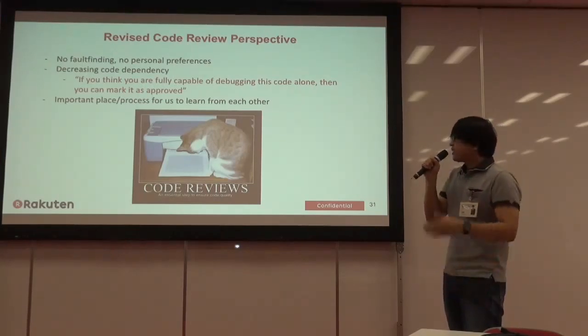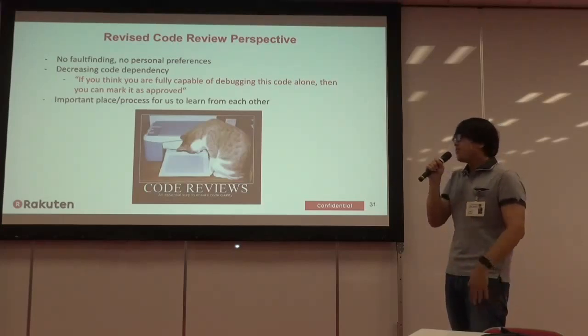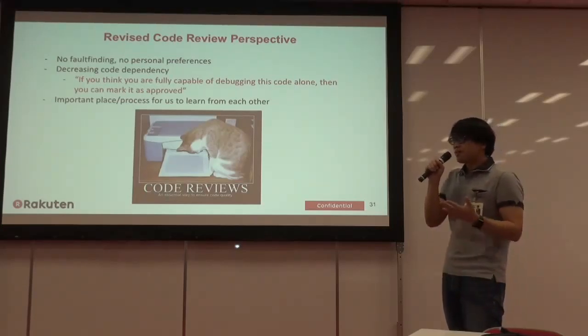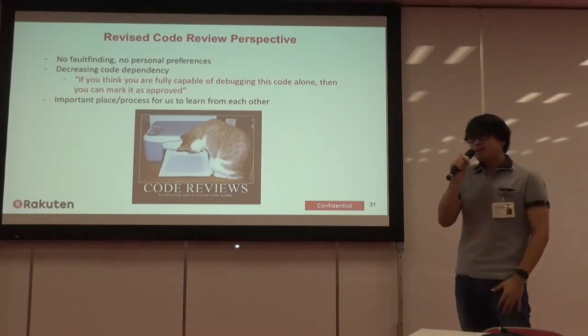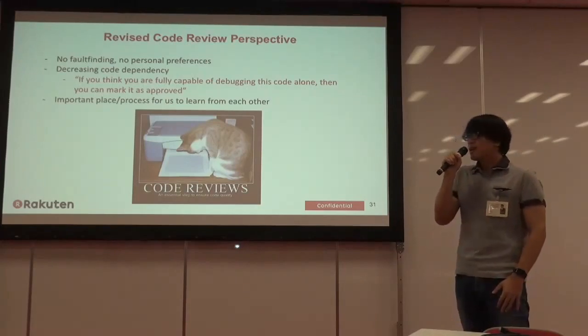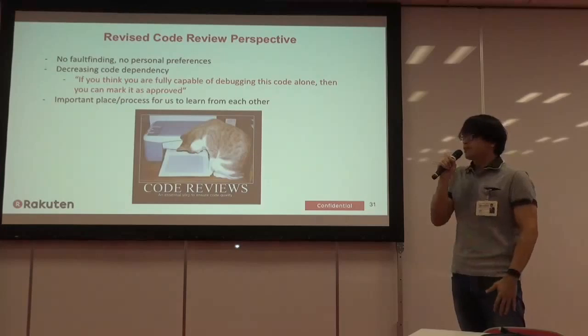The reason is that if you can't understand the logic, you cannot debug it. And if you can understand the logic, it's easier for you to spot what's going wrong. So this is the purpose of code review. Code review is not a place for criticizing or blaming people. On the contrary, it's a very important process for us to learn from each other.